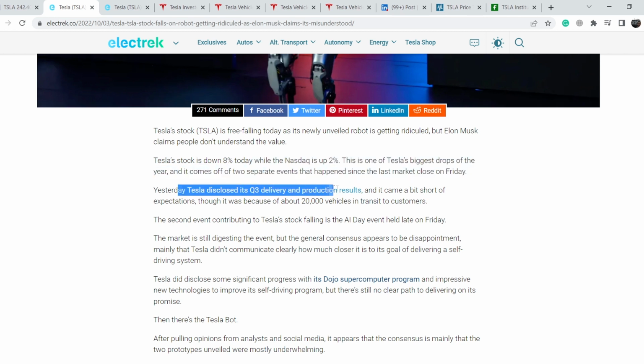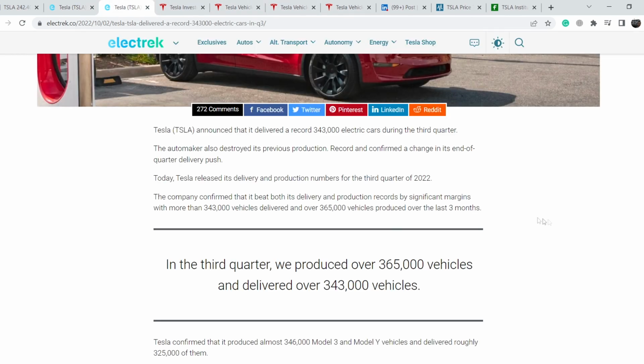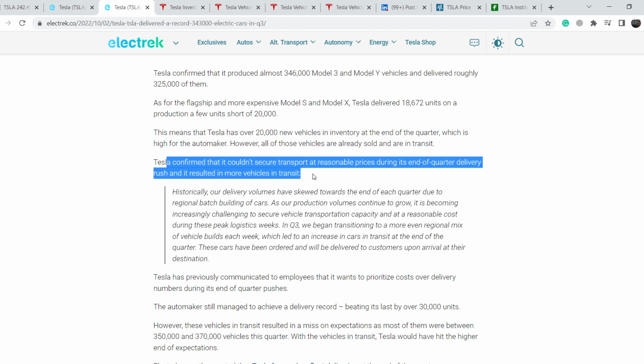Yesterday, Tesla disclosed its Q3 delivery and production results, and it came a bit short of expectations, though it was because of about 20,000 vehicles in transit to customers. And here's this news, and I have to say that Tesla delivered a bit fewer vehicles than expected, but let me show you this. Tesla confirmed that it couldn't secure transport at reasonable prices during its end-of-quarter delivery rush, and it resulted in more vehicles in transit.